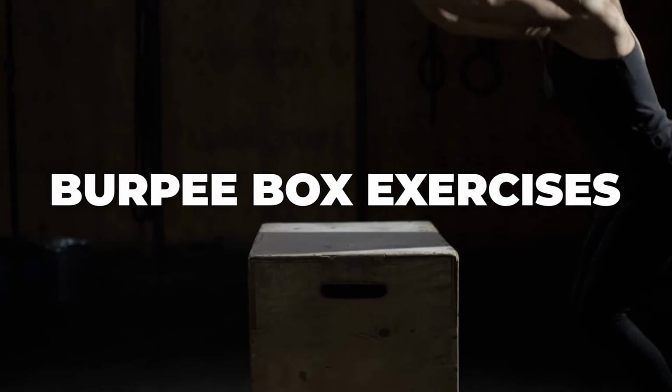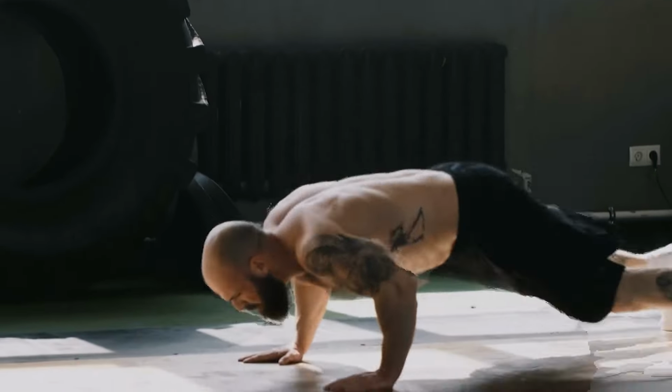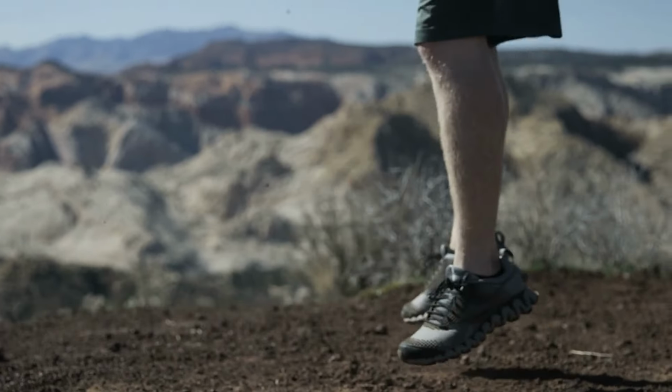Next, we have burpee box exercises. Start standing in front of a stable box. Next, do a burpee by squatting down, placing your hands on the ground and jumping your feet back to the plank position. Then, do a push-up and jump your feet back to your hands.